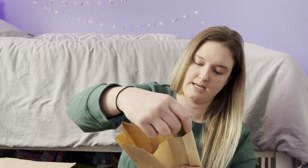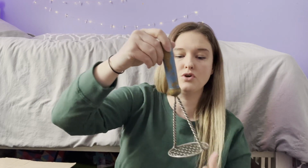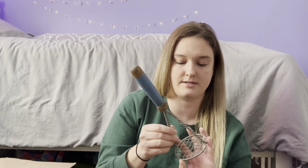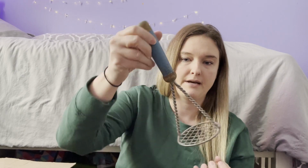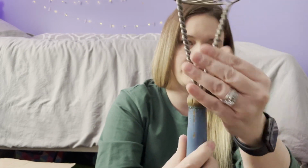All right, so this is a twisted wire potato masher. Oh, this one's so pretty. We've sold a lot of these in the store, actually. One of my vendors came across a bunch of them, all different color handles. This is a great color. It's this nice blue color, if you can see. Even if it's chippy, it's okay. People love that chippy look, but this is a really great masher. Look at the twisted, that's what she was talking about with the twisted wire. Really pretty. That's a great piece.